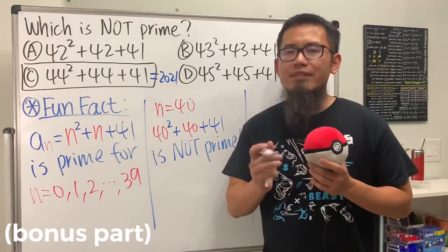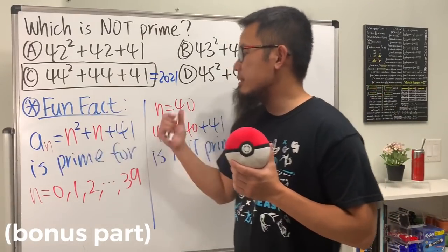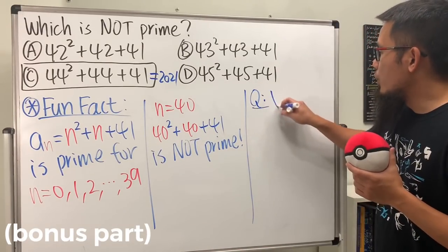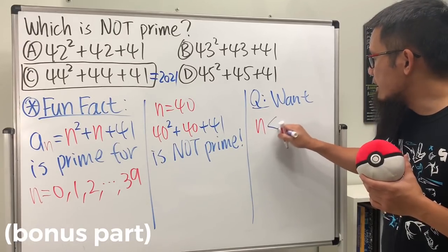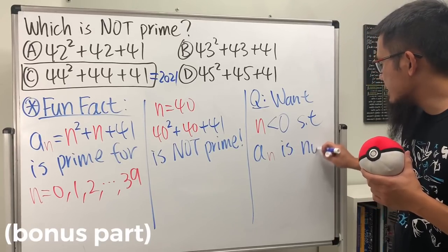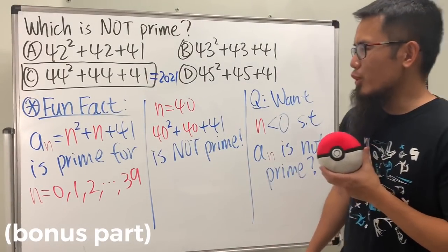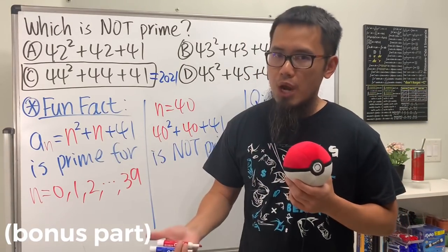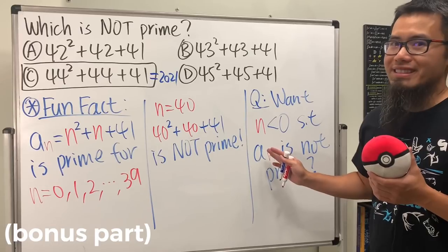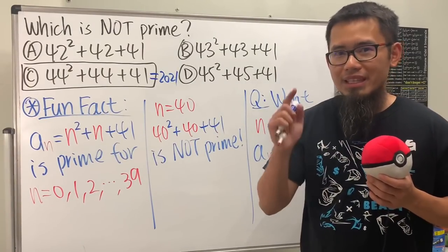Okay, before we go, I have a question for you guys. 40 is the first positive number so that a_n doesn't give you a prime number. But what if n is negative? So the question is, we want to have n less than 0 so that a_n is not prime. And have a look right here. You can just test this out real quick. If n is equal to negative 1, we get 41, that's prime. If n is equal to negative 2, you will still end up with prime. So this right here is not so easy to do. Think about it, right? We want the first negative number so that this right here does not give you a prime number. Leave your answer down below in the comment.